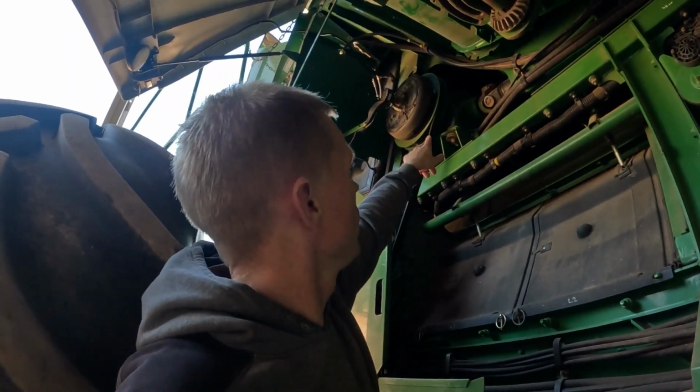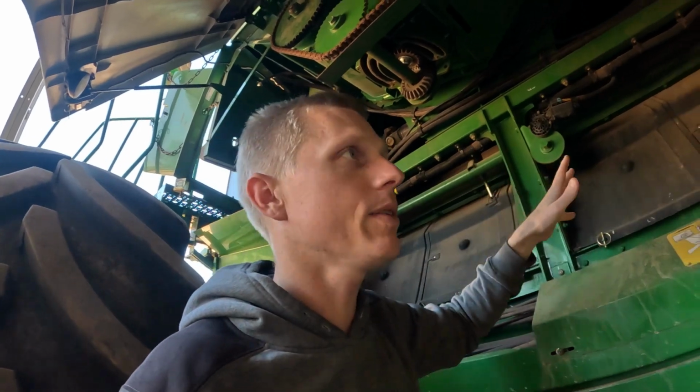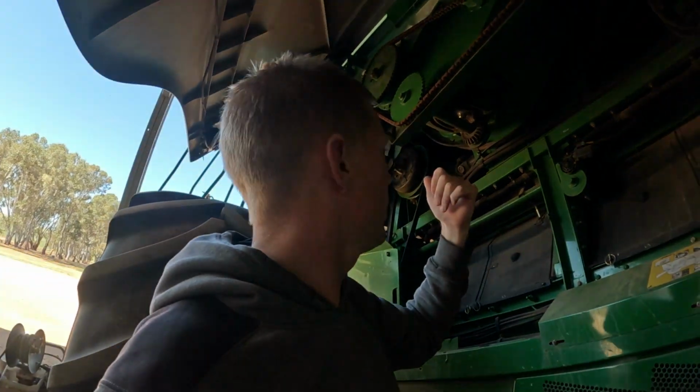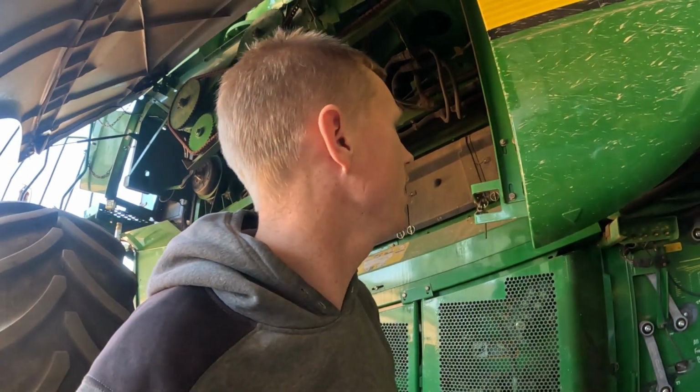I'm just going to change the oil in that gear case there, because I think that one only takes like a litre or something. I can't remember. It's not much, but that thing gets pretty hot there, and I just change it every year. For the sake of a couple of litres of oil, we just get that out and get it done.